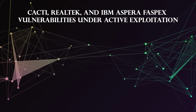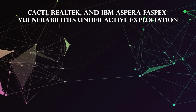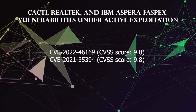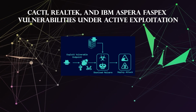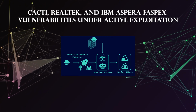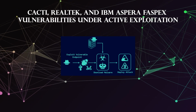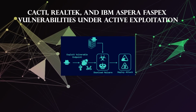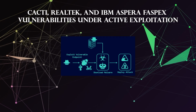Realtek and IBM Aspera Faspex vulnerabilities under active exploitation. These two CVEs have been exploited to deliver botnets such as MooBot and ShellBot, capable of carrying out distributed denial of service attacks and executing arbitrary code. Meanwhile, the YAML deserialization issue in IBM's Aspera Faspex file exchange application has been used in ransomware campaigns associated with Buhti and IceFire since February.